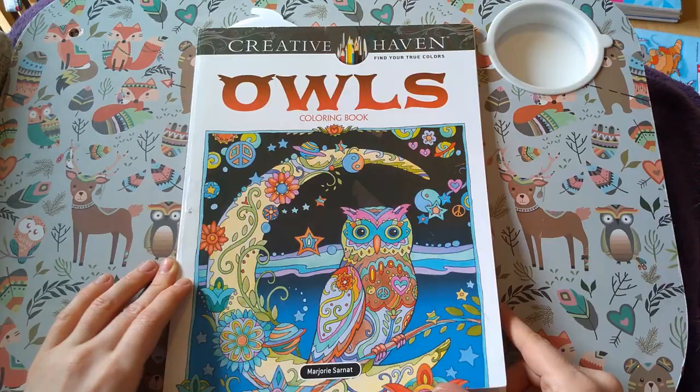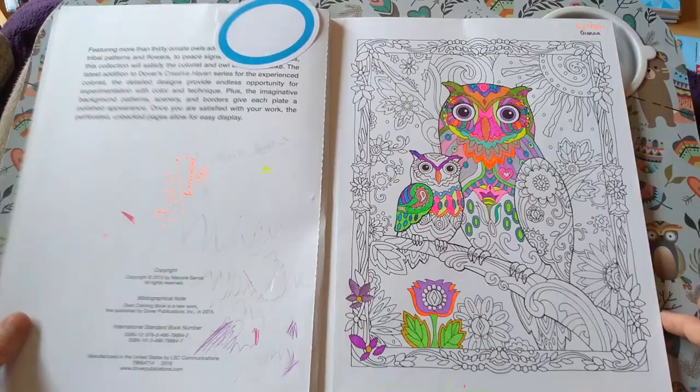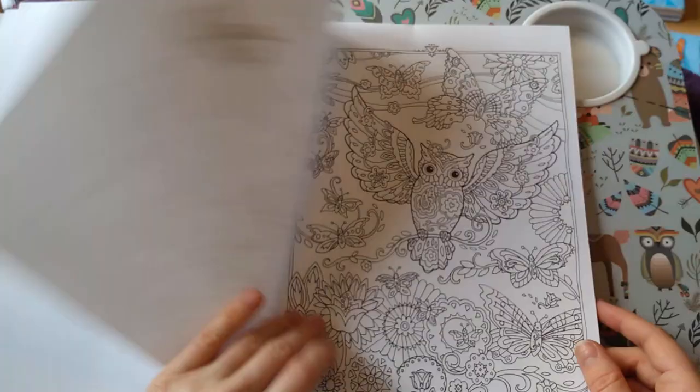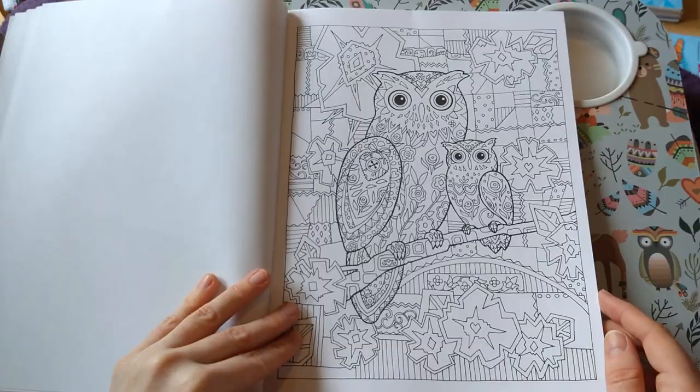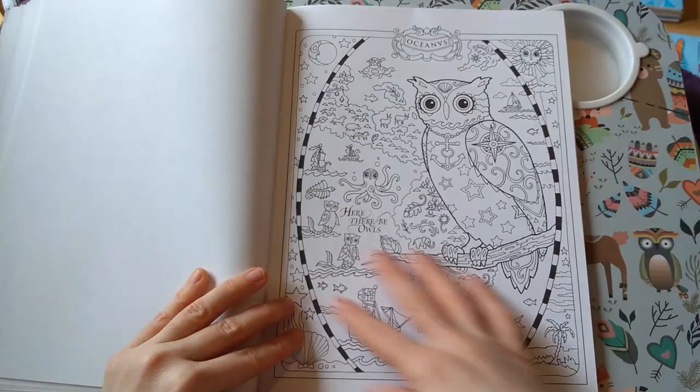Okay, Owls by Marjorie Sarnat. Again, got this second hand. So all of this isn't mine. So again, I'm going to scan it in and get that covered up. I like how the owls are themed. So this is like an ancient map. These are Russian dolls.